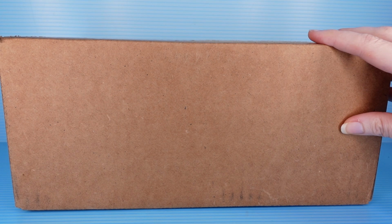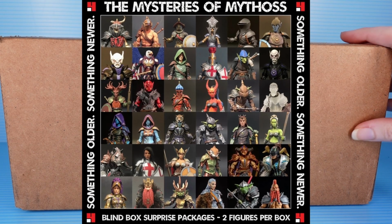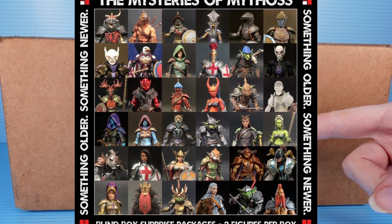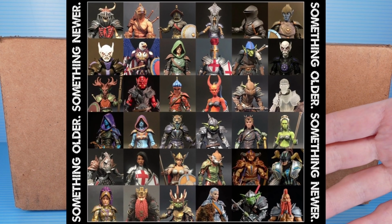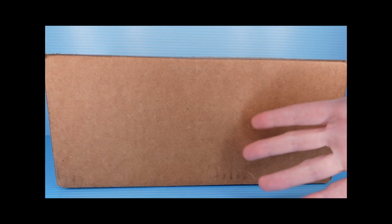Here we have a box. The Schrodinger's box of action figures. So a while ago, Four Horsemen Studios announced that they would be doing a Mysteries of Mythoss blind box. Each box purchased would include 2 figures. One would be from a list of chase figures, and we'll get to that in a minute. The other would be a newer figure. Honestly, probably figures that they've overproduced a little bit. That's the theory anyway. But I don't know, it's kind of a fun idea.